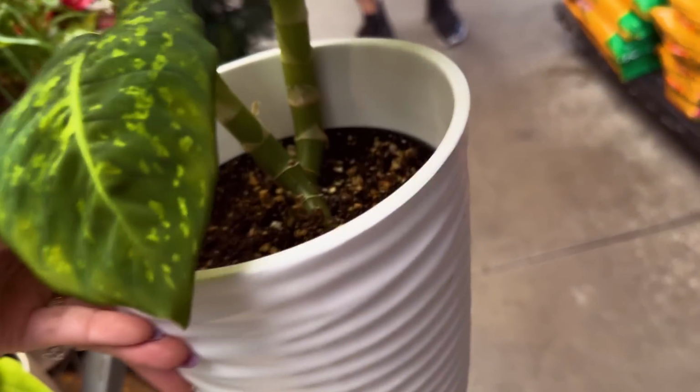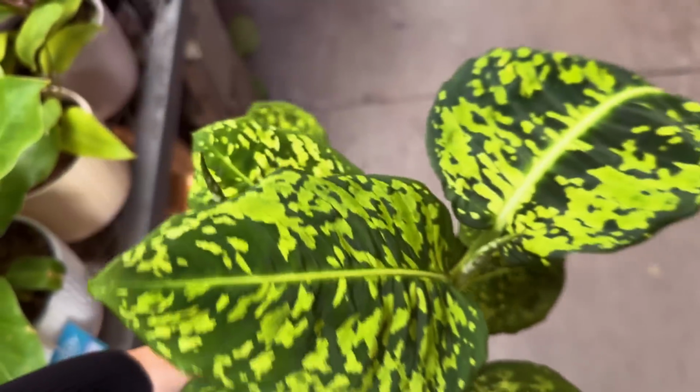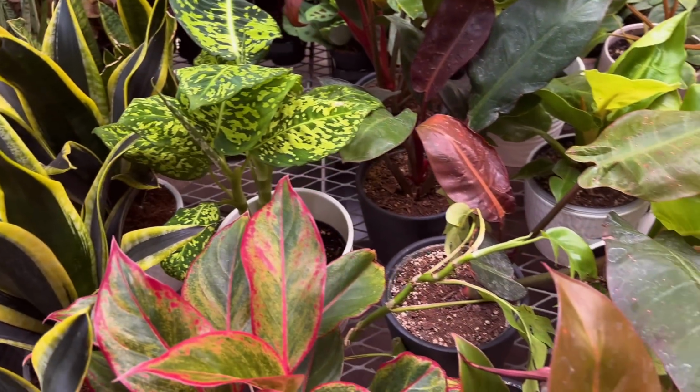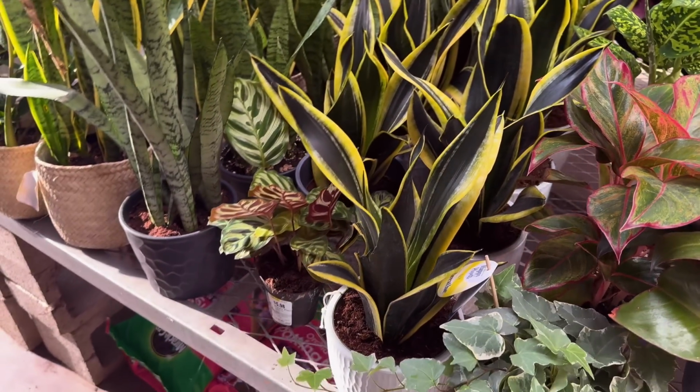Ooh, how much is this? I can't see. Phone, can you get that? $19.98. Talking to my phone like it's a person, like, hey phone, can you help me out? Okay. I feel like I could get a bigger one for that price. Snake plants.